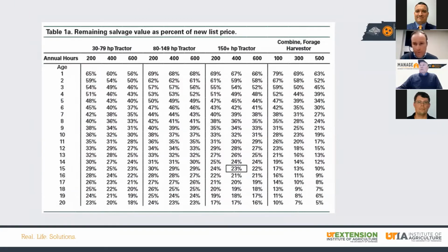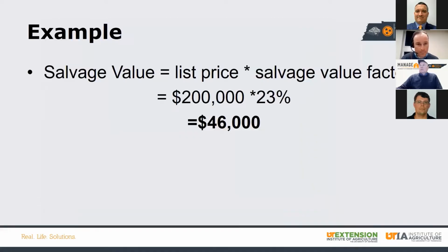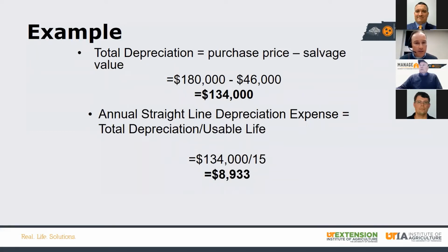There's a 23% factor for 15 years of age in that horsepower category and that number of hours per year. Pretty simple math. We're looking at a salvage value of around $46,000 for that tractor. We do our depreciation calculation. We take our purchase price and subtract out our salvage value, and then divide by our usable life. Gives us something on the order of an $8,900 annual depreciation expense, which is not really that useful of a number.